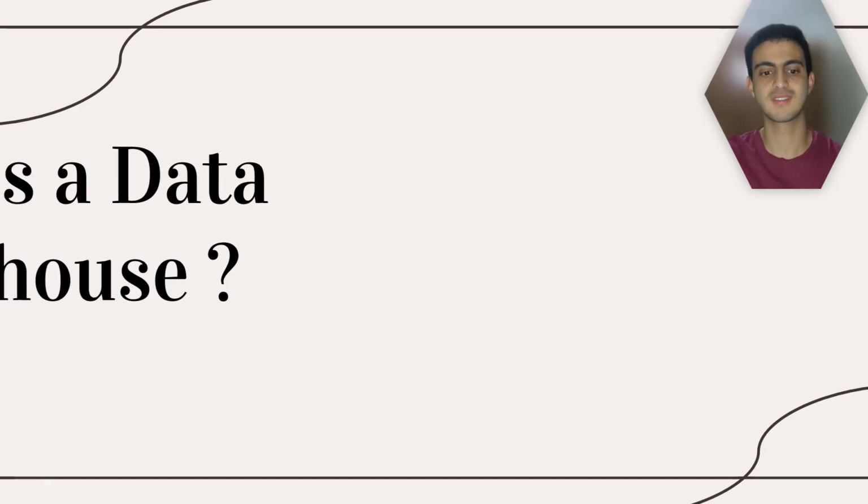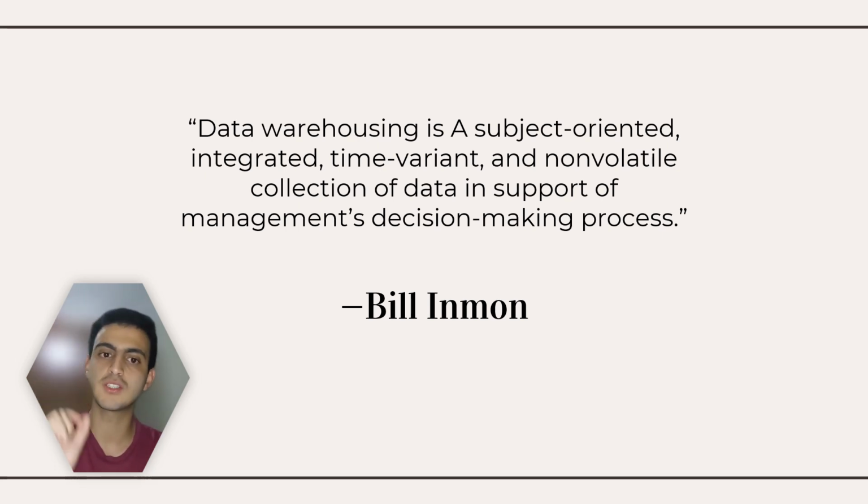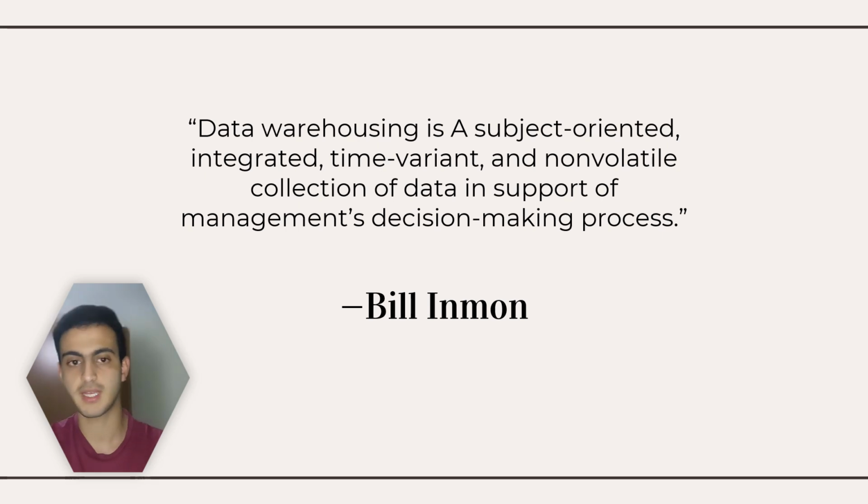What is a data warehouse? Let's start with the foundational definition. Bill Inmon, widely recognized as the father of data warehousing, defines a data warehouse as a subject-oriented, integrated, time-variant, and non-volatile collection of data in support of management's decision-making process. This means subject-oriented is that data is organized around a key subject, such as customers or sales.